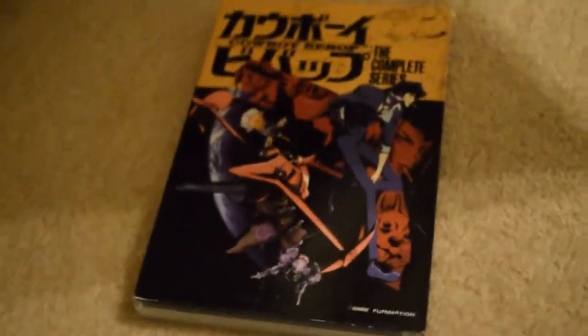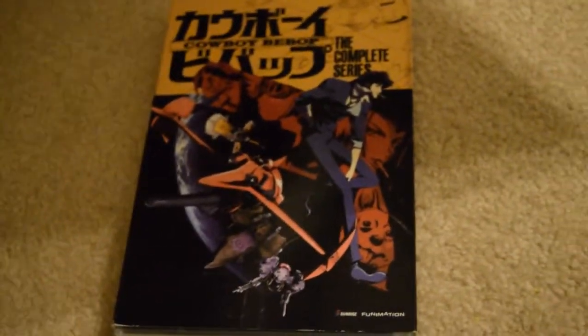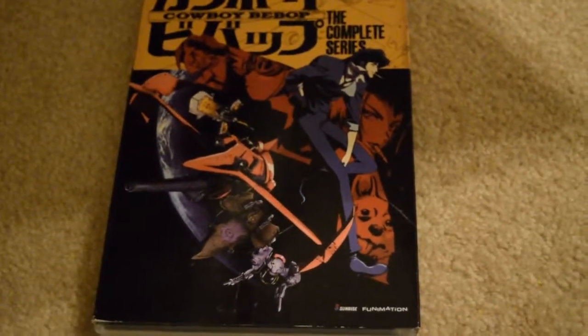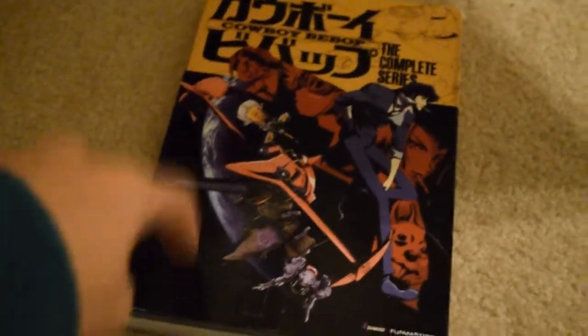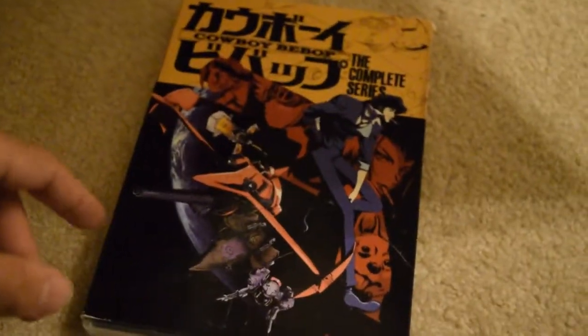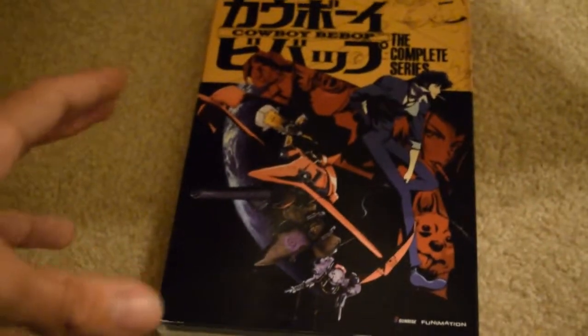Next we got Cowboy Bebop, the complete series. I love Cowboy Bebop. I have yet to finish it, actually. I believe I'm just finishing the first disc, so I am watching it for the first time on DVD. So I've heard great things about this anime.